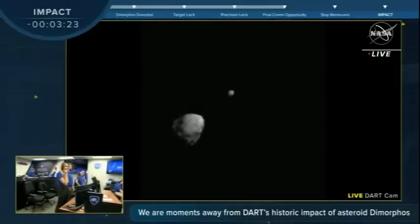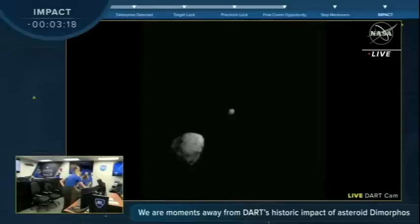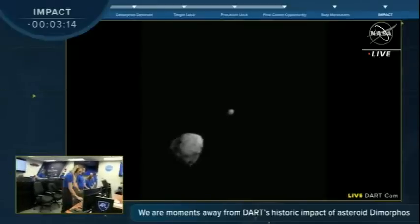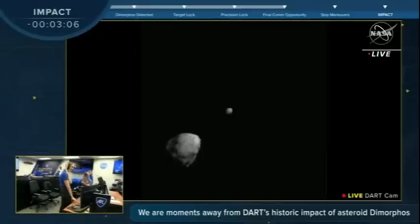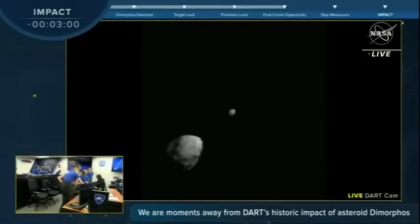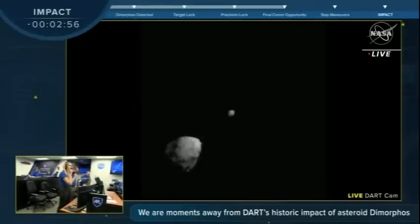You've been watching it over the last 30, 45 minutes go from just being a collection of individual pixels, and now you can actually see the shape and the shading and texture of Didymos. And we're going to see that same thing with Dimorphos as we get closer and closer. Never before seen images of Dimorphos will come into stark relief, a few seconds before impact.